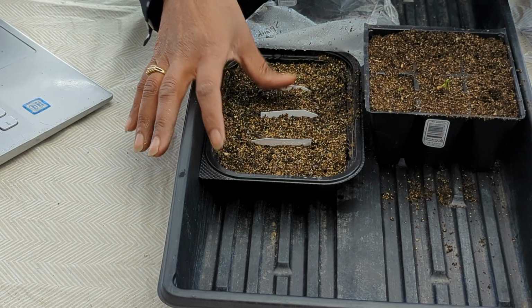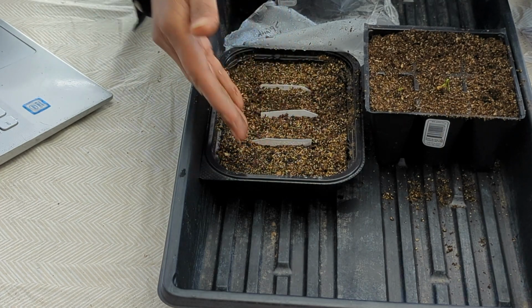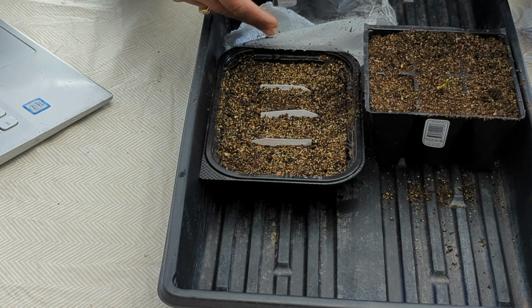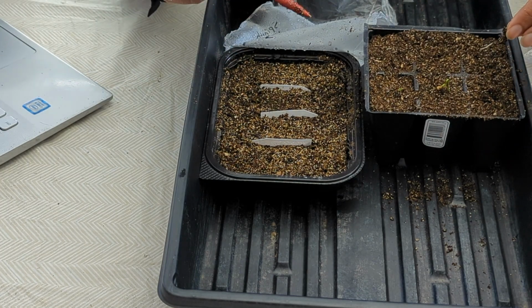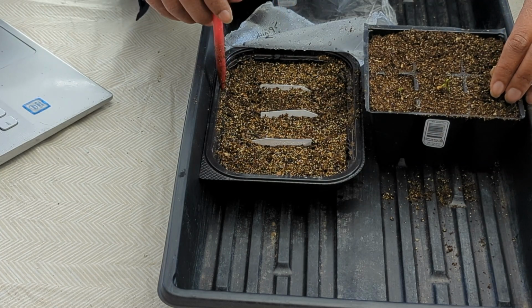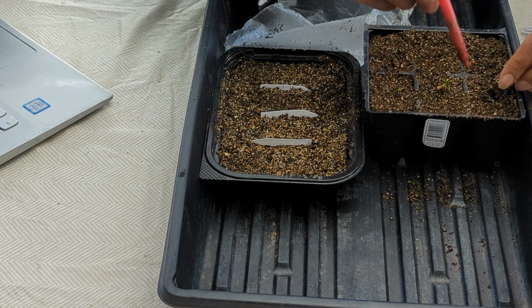These containers are pretty shallow, so I basically have to remove them out of the tray pretty quickly. Otherwise, they're going to hit the saran wrap. I could take the saran wrap off, but because I have a whole bunch of other plants in there, I'd rather keep the humidity in there. And so, like I said, I check this every day. I don't mind doing this. But if you don't want to check it every day, then you would want to put it in a container that's deeper so that as the plants are emerging, they're just not hitting the saran wrap.